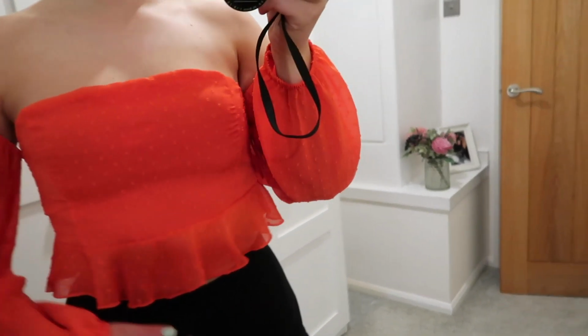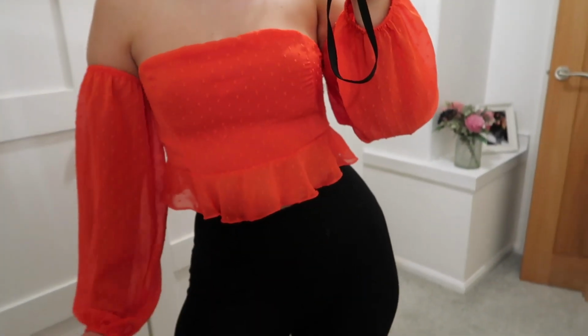The only thing with this is it was such a weird fit. I didn't wear a bra with it and it was flat to you, and then it was baggy at the top a little bit, which I'm really, really gutted about, to be honest, because I was really looking forward to that top. But yeah, this will be going back purely because the fit wasn't great.